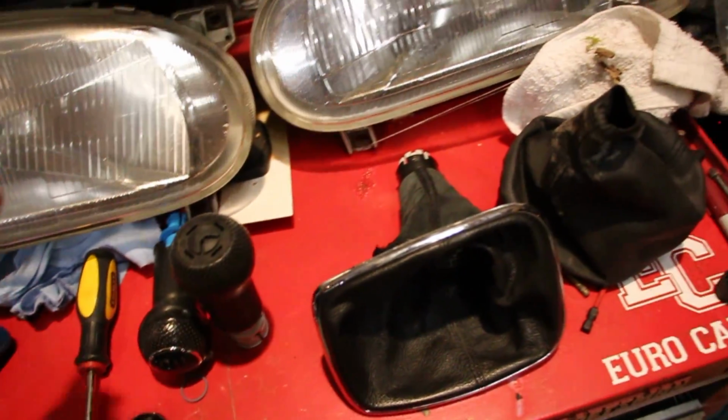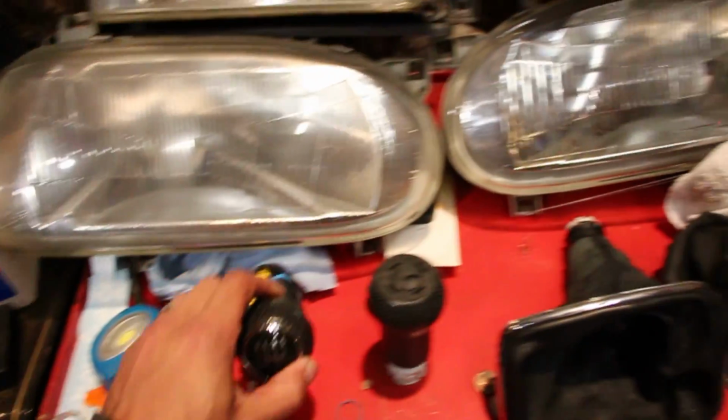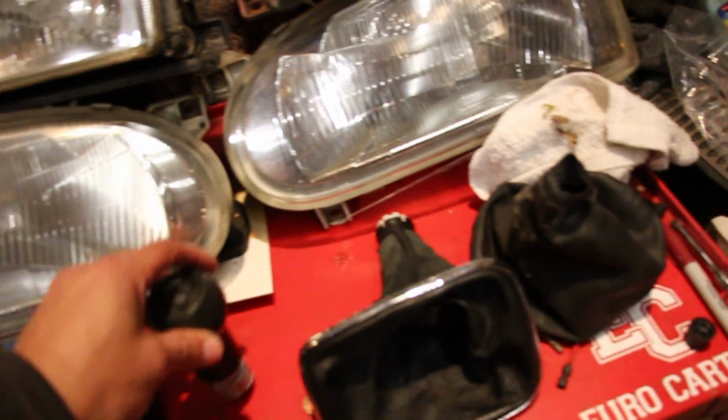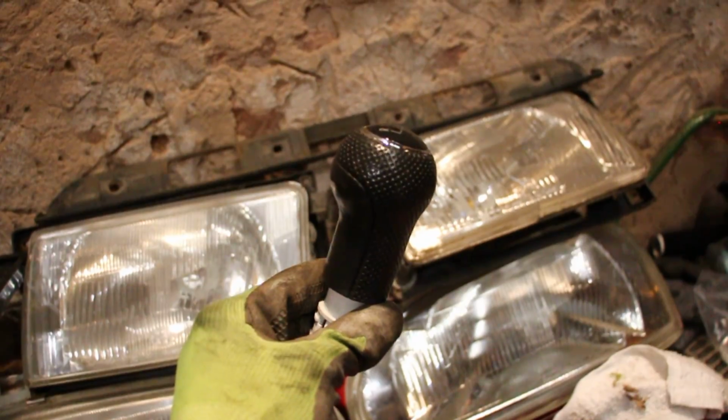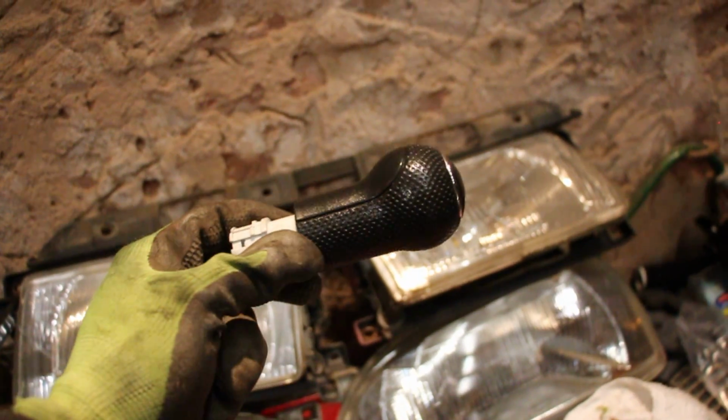But now we're gonna go ahead and rebuild this one. I need to use this top piece here, and I'm going to use this base here, and we'll make one complete shift knob. Just about done. All we got to do is put the boot back on and it's done. But give it a quick little wipe down.